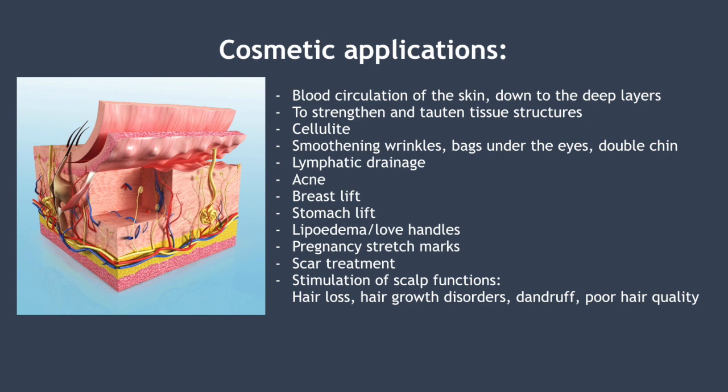The depth of wrinkles can be reduced, and bags under the eyes, a double chin or so-called saggy jowls are also tightened. The same applies for love handles. Especially in the case of the fat distribution disorder of lipedema, PPTM is an excellent therapy for decongesting the legs or arms. A lower protein diet is also recommended for lipedema, as is regular decongestive therapy.